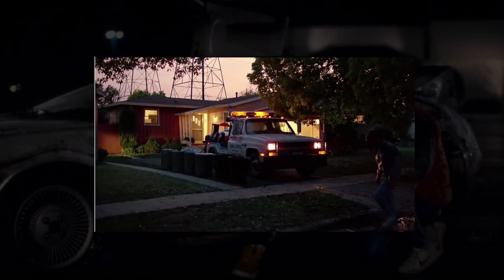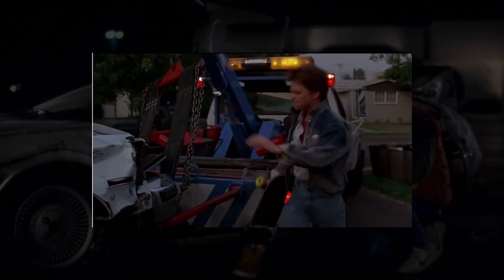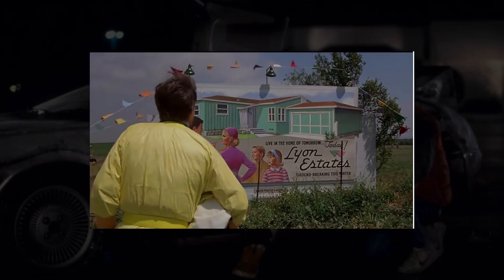Present in several parts of Back to the Future, the McFly family's house is real and was not filmed in studios, but in a normal neighborhood in the state of California.